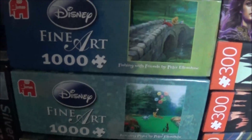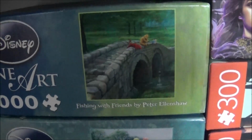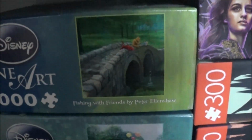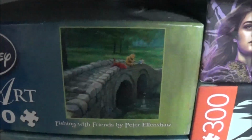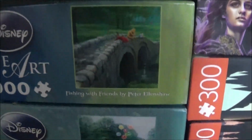So, here we've got from Jumbo, Disney Fine Arts. We've got Winnie the Pooh. I started this one years ago when I started doing puzzling a lot. But I couldn't finish it. I just couldn't do the bridge and all this. I think today I would manage that because I've got other techniques. But yeah, I can remember that was a pain in the neck.